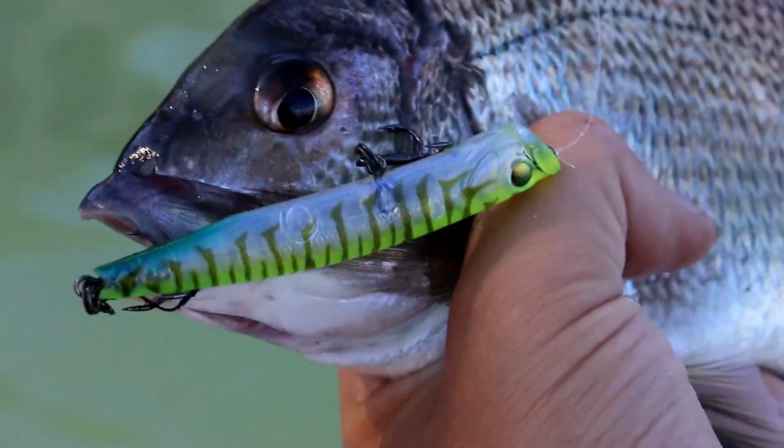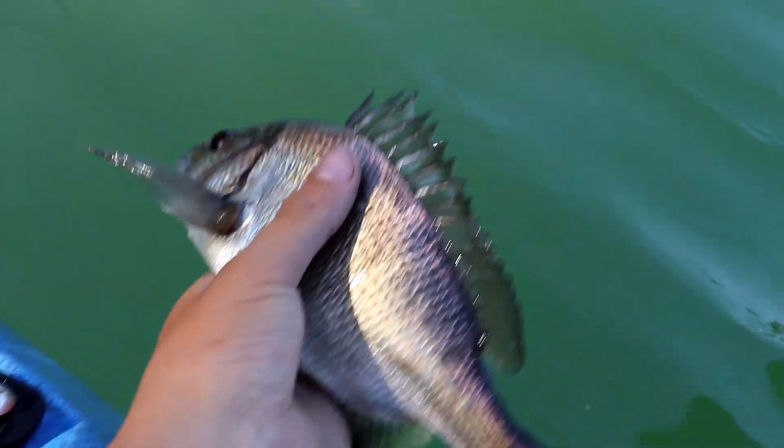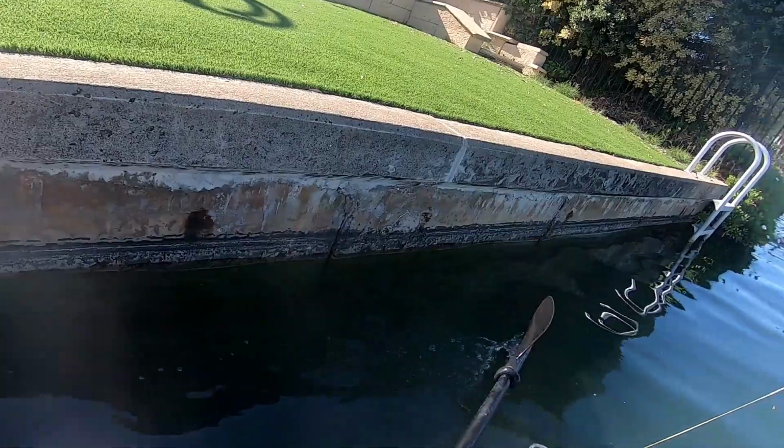So there we are. Alright, hooks are out of this bream, so I'll just quickly pop him back. Other way, buddy. Other way. There we are.